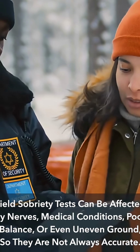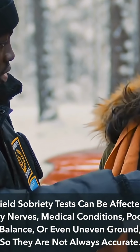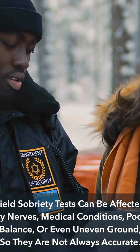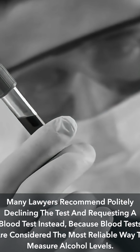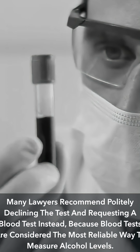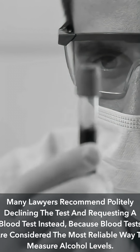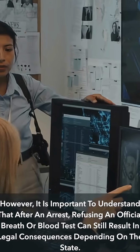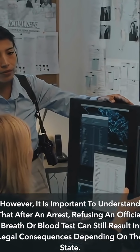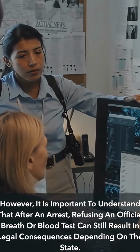Field sobriety tests can be affected by nerves, medical conditions, poor balance, or even uneven ground, so they are not always accurate. Many lawyers recommend politely declining the test and requesting a blood test instead, because blood tests are considered the most reliable way to measure alcohol levels. However, it is important to understand that after an arrest, refusing an official breath or blood test can still result in legal consequences depending on the state.